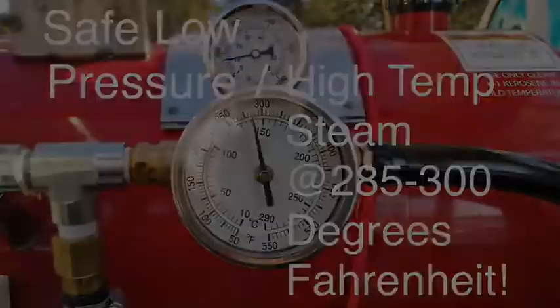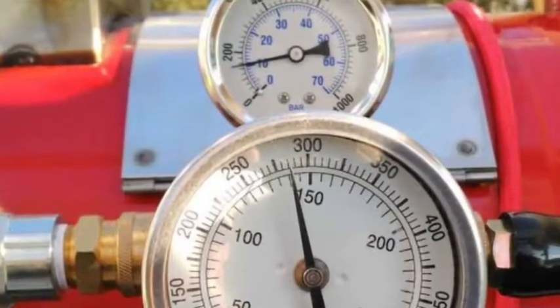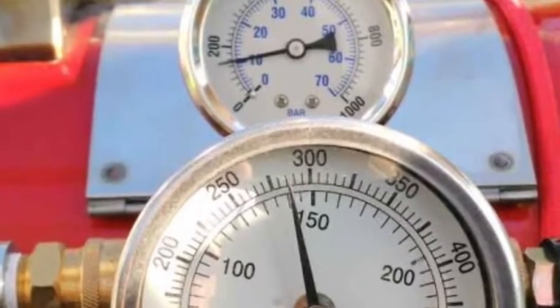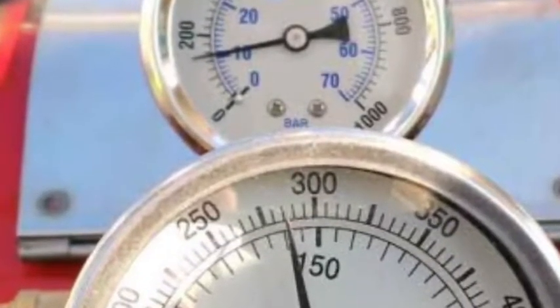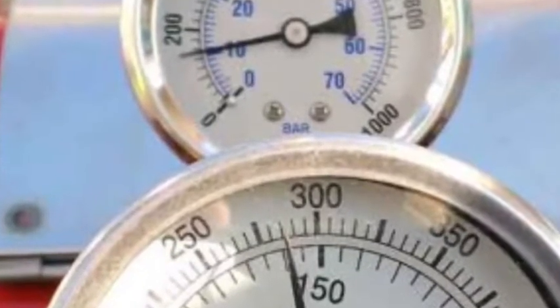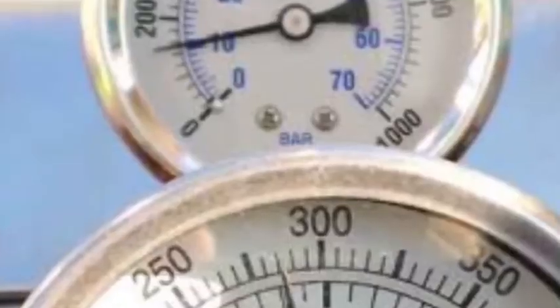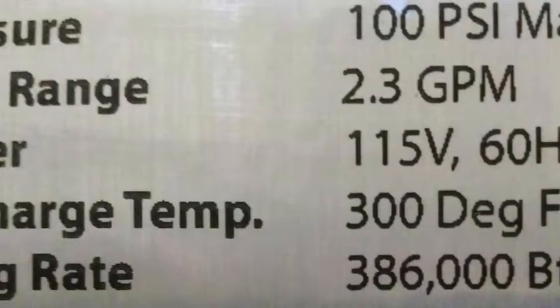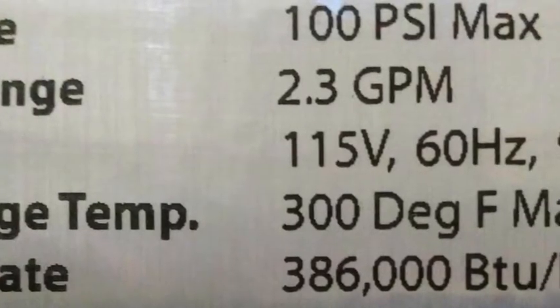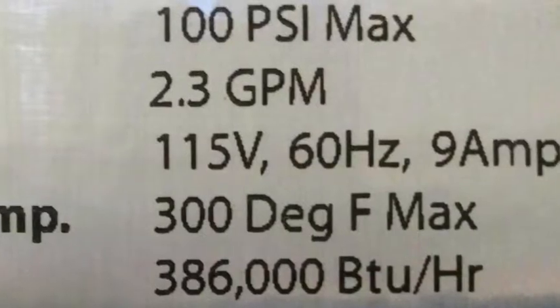On our equipment, we always use temperature and pressure gauges to ensure our customers that we are operating at the correct pressure and temperature. This technique promises to produce the fastest and most gentle ice dam removal possible. As you can see in this clip, our equipment specifications clearly state the 100 PSI max operating pressure and steam temperatures up to 300 degrees Fahrenheit.